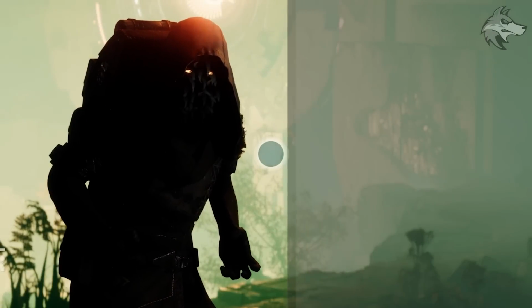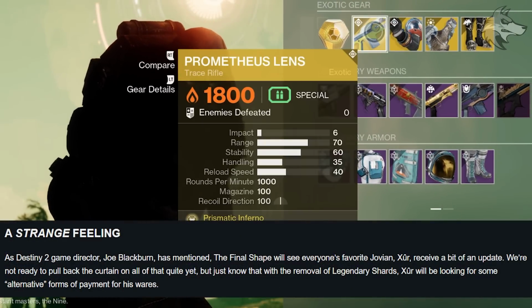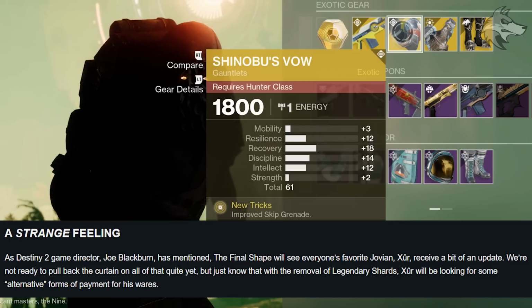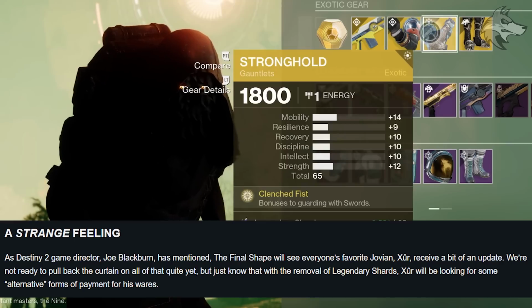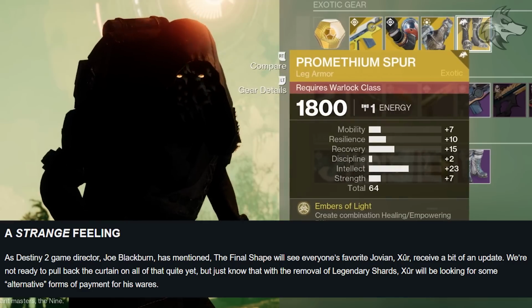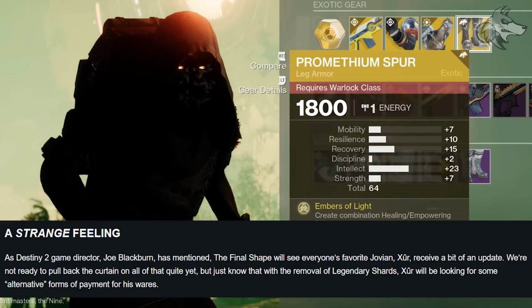On the subject of vendors though, Xur will be seeing an update in the Final Shape, and in the Bungie blog post, as the game director revealed, the Final Shape will see everyone's favourite Jovian, Xur, receive a bit of an update. And with the removal of legendary shards, which of course are going away in the Final Shape, Xur will be looking for some alternative forms of payment for his wares. So it may be that we see strange coins used again for the weekly Xur visits.